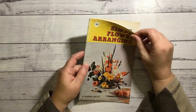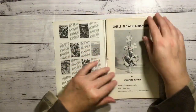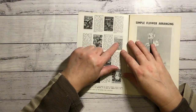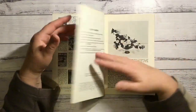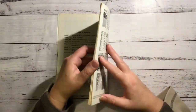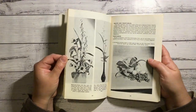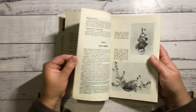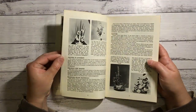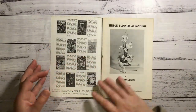Simple flower arranging. I love the little ads in these sort of books. Be able to do something with those. I reckon little paper clips and use the information on the back and those on the front. This is 1962, this one. I think this one's all black and white. I think that'd be ridiculous to do and put in your house. But otherwise, I really like the look of them.